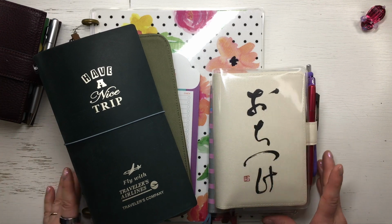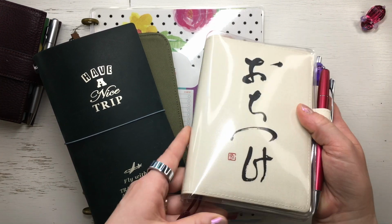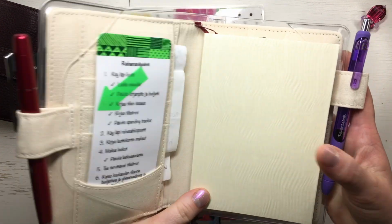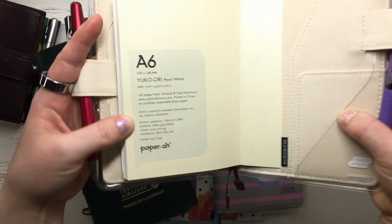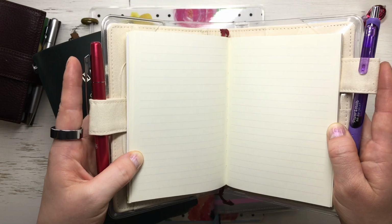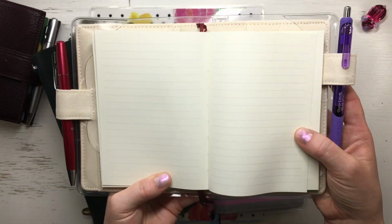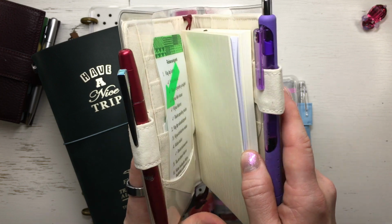So now we go to the weekly used ones. First, my finances notebook. I use this Hobonichi cover, and I have a paper notebook here inside. This I use to write notes when I pay my bills, just everything that I need to write down when taking care of my finances.